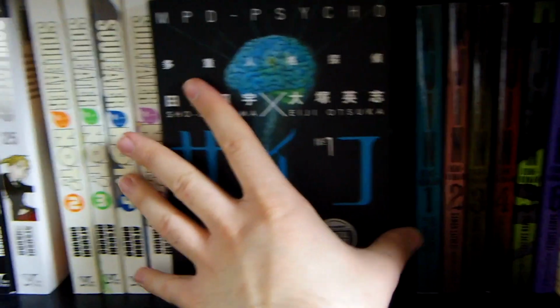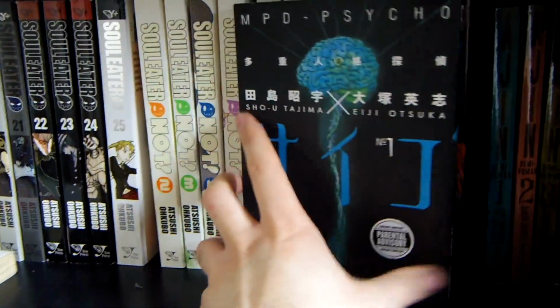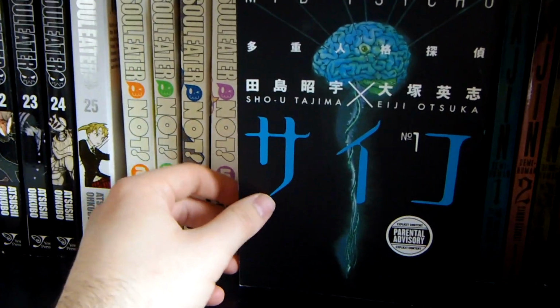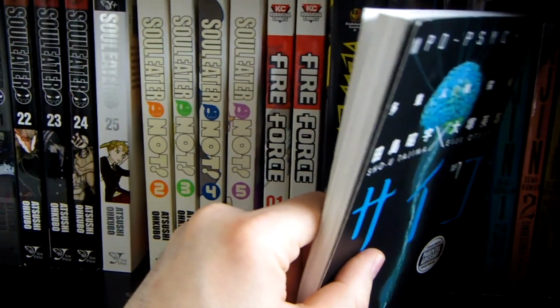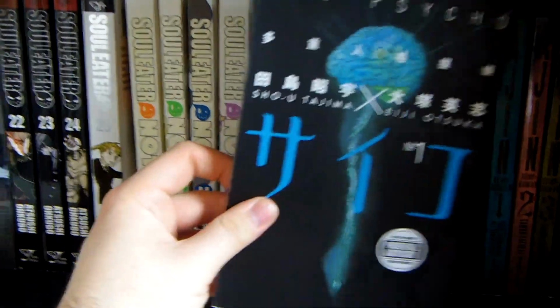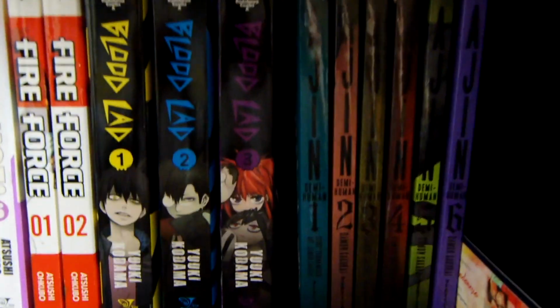Sadly, Dark Horse have decided that they're not going to make any more of these, and they didn't even bother to finish it. But it's a cool thriller murder series, which is very gory and really violent, the sort of thing that I really enjoy. But yeah, holding out for a re-release of those. I don't think we'll get one.